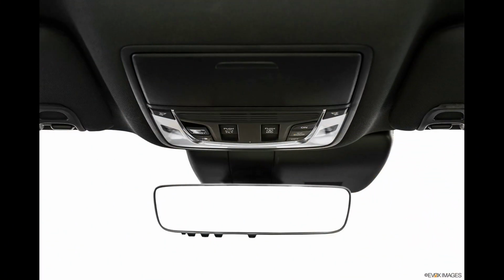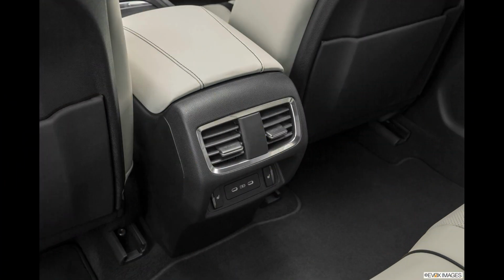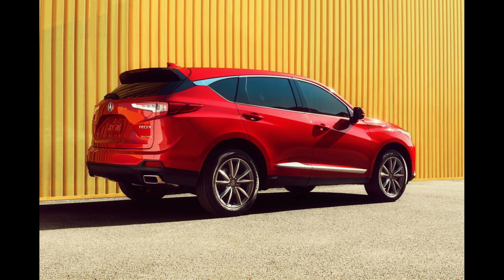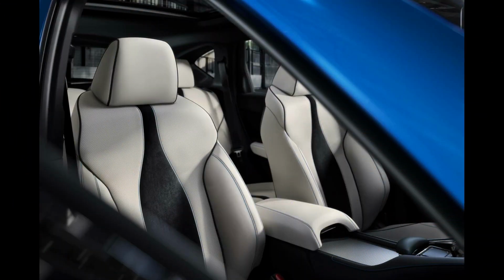Budget luxury can certainly be an oxymoron when it comes to cars, but that intersection of affordability and refinement is where the 2022 Acura RDX finds its place in the world. Sure, there are some compromises to be made, but overall the RDX compares quite well to more expensive small SUVs from Audi, BMW, and Mercedes. MSRP range, from $40,600 to $53,800.